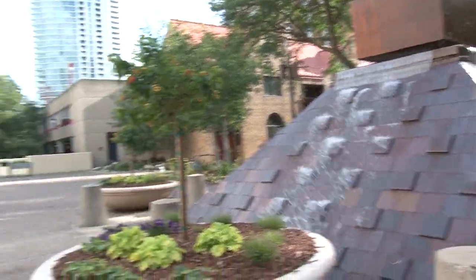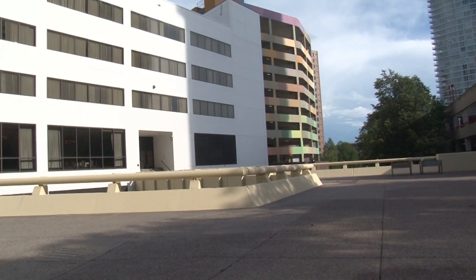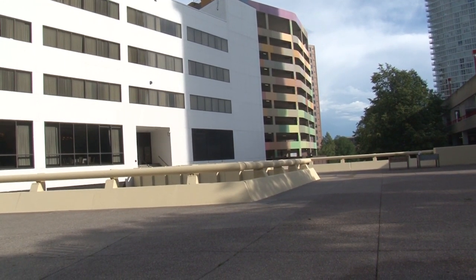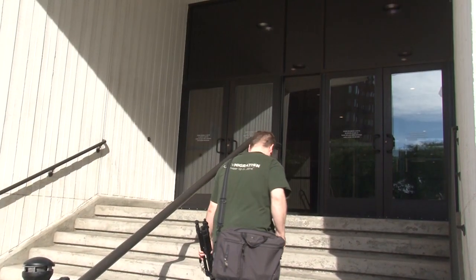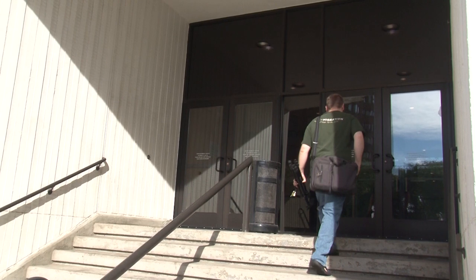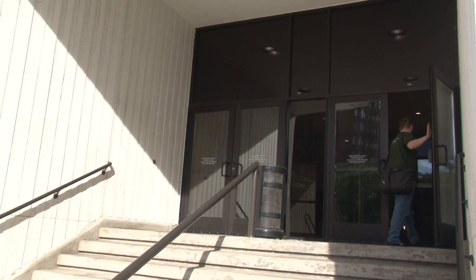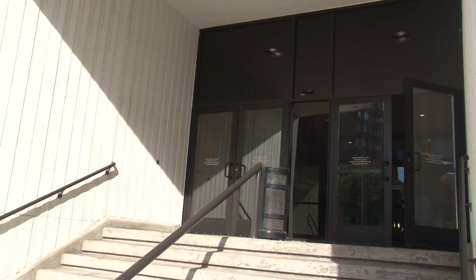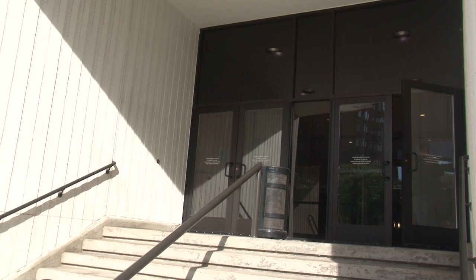Go to that fountain. When you approach that fountain, look immediately to your left. You'll see a yellow overpass over LaSalle. It will enter a nondescript door in a big white building. That door is going to leave you directly on the second floor of the Hyatt Regency Hotel, where most of the convention space is located. By entering this door, you'll find yourself in the middle of the convention.